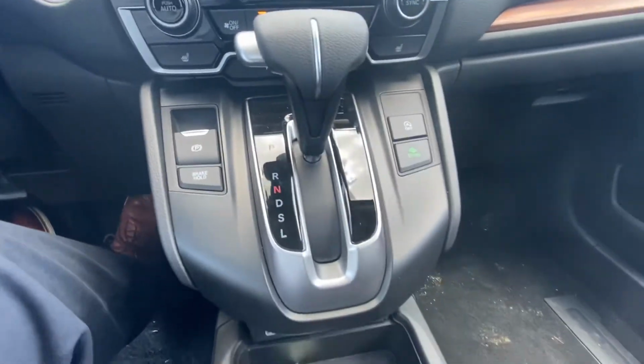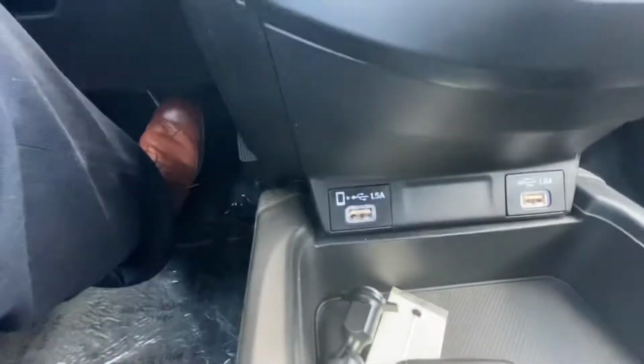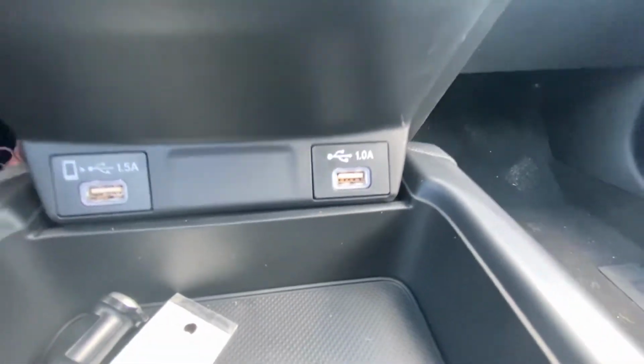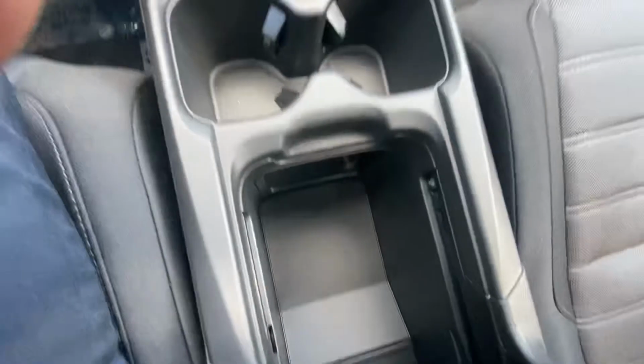Electronic brakes, econ mode, cup holders, place to put your keys, Android, Apple CarPlay, USB, lots of space down there for storage.